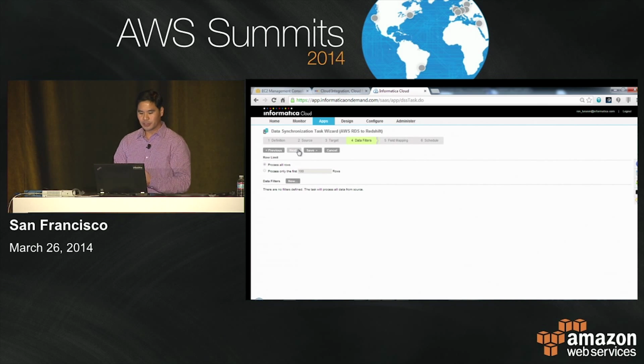Step 4 is an optional step. I'm going to skip this, but it's your standard data filters, only bring over these products or records created in this time frame.